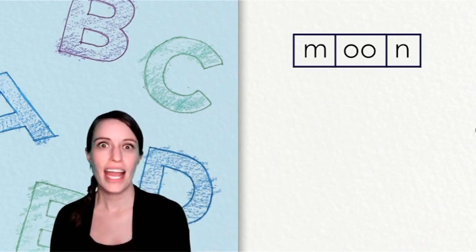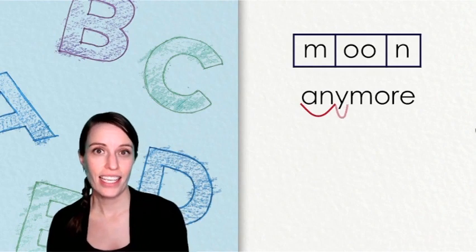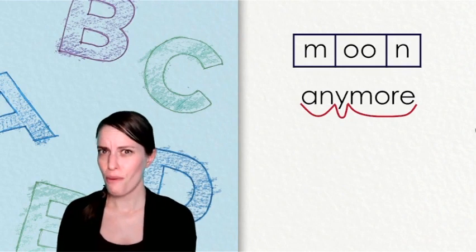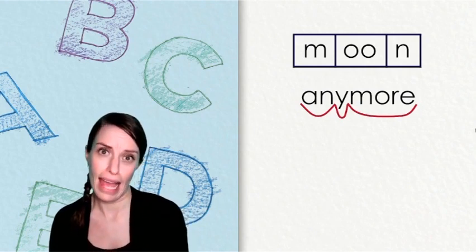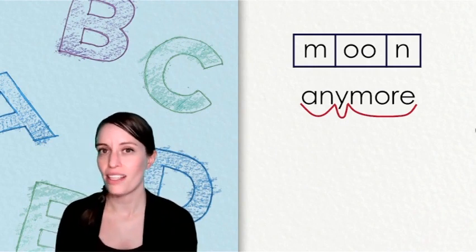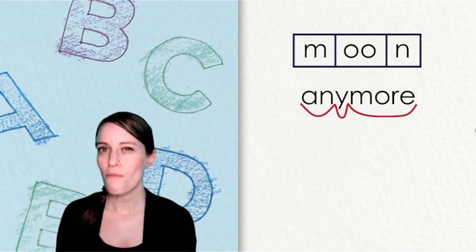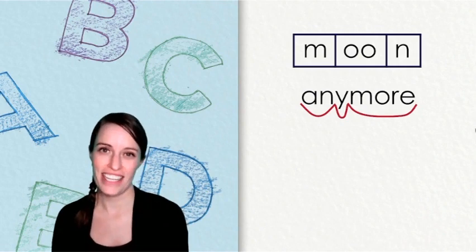Our last word is anymore. Let's sound it out. N-E-more. That's also a compound word. Let's look at each syllable together. We start off with the sneaky schwa sound. It makes our A sound more like the letter E, eh. That starts off the word any. Any ends with a letter Y because we know that the Y can say E at the end of a word with more than one syllable. Any more. Go ahead and add the word any more to end your sentence.